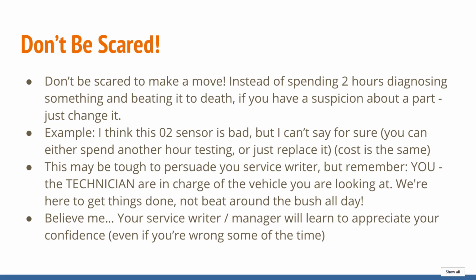Your service writer or service manager will learn to appreciate your confidence even if you're wrong some of the time. I guarantee it, guys. I am all about getting stuff done. So if one of my techs comes up to me and goes, okay, here's what I got going on. I think we need to start by replacing this sensor. I don't know if it's going to fix it, but we got to start there. Okay, do it. Or if he comes up to me, he's like, I got such and such an issue going on. I think it's this sensor here. Like, all right, do it.